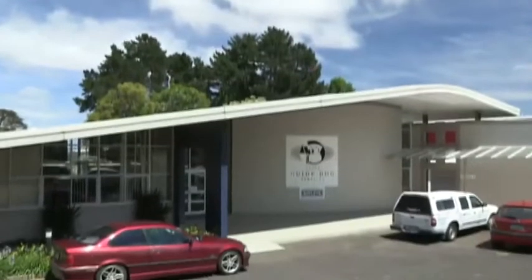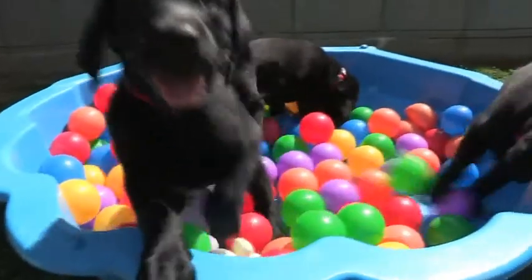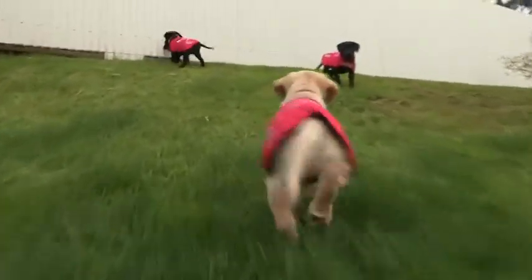The Royal New Zealand Foundation of the Blind is the main provider of services for blind and partially sighted people in New Zealand. We have 11,500 members. At Guide Dog Services, we breed and train these wonderful puppies that you can see behind me. Our Guide Dog Services is a main part of the many services that we provide at the Foundation to empower and support blind and partially sighted people.